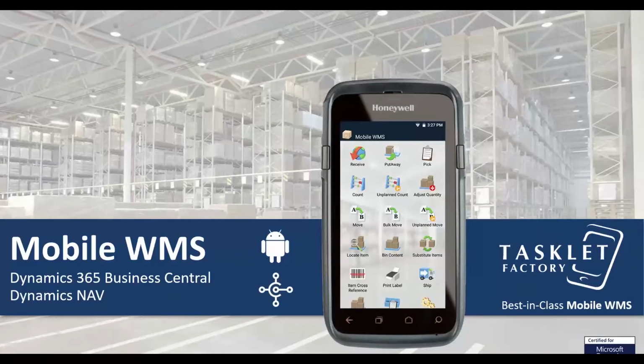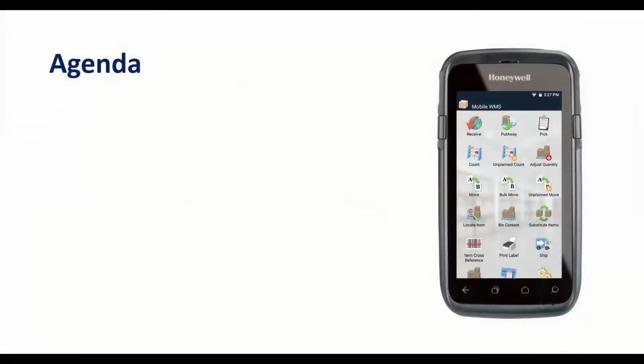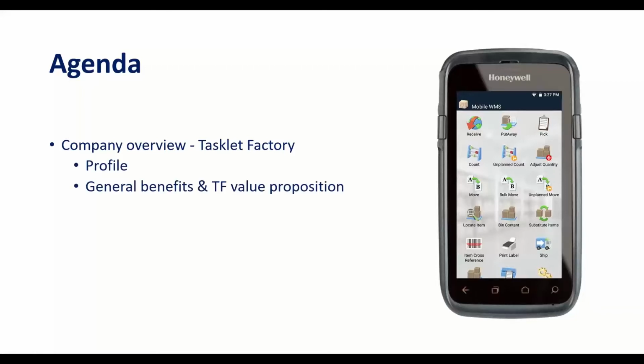I'll kick off with this PowerPoint presentation. We've got a little bit of an agenda here today. I'm going to show you a company overview about Tasklet Factory, a little bit about our profile, who we are, and the general benefits of using a WMS and using Tasklet Factory specifically. I'll give you a quick intro to the technology that goes into our solution, a little bit about who our general customer base is, and then of course get into a demo.